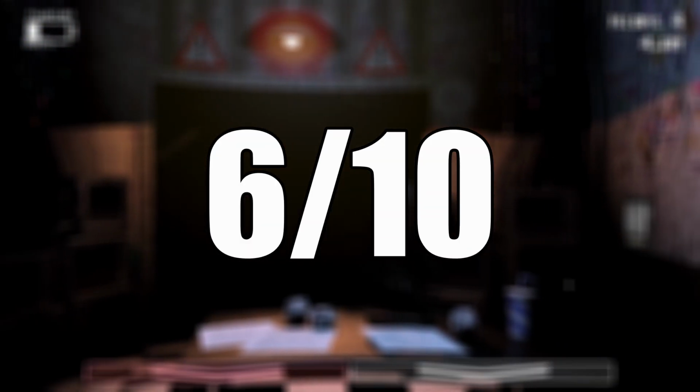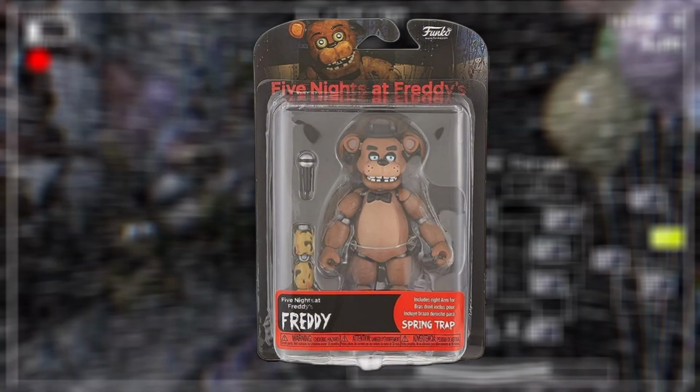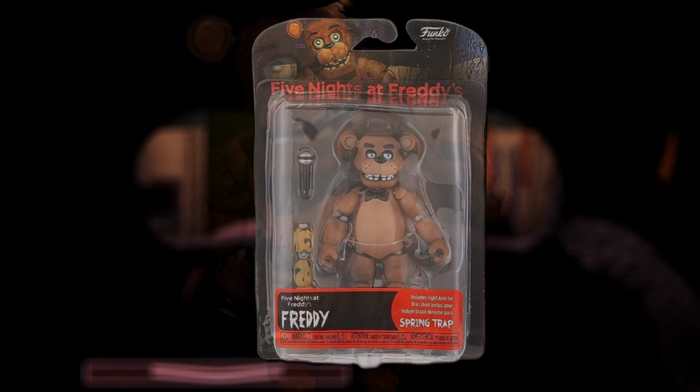Because although I do love his design, I do think that it isn't scary whatsoever and is a bit too basic for my liking. But now we can finally move on to the real star of FNAF 2, the Freddy that Funko uses for all of its merch despite none of it being FNAF 2 related, Withered Freddy.